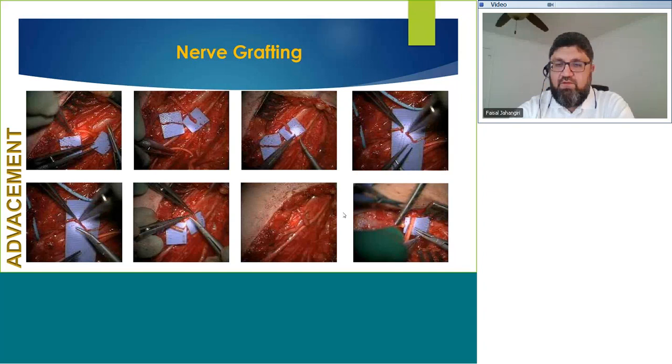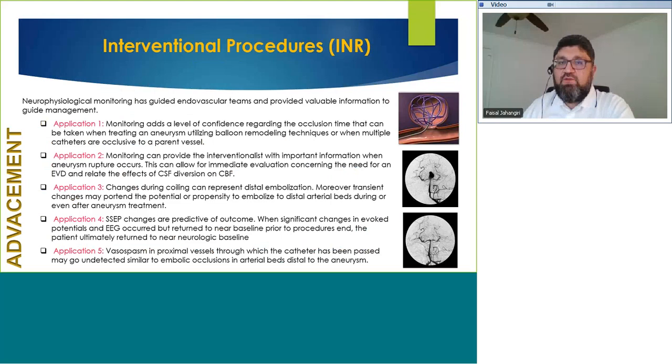Another advancement is the use of neurophysiology with interventional procedures. Interventional procedures are non-surgical procedures, typically done by a radiologist, neurosurgeon, or non-neurologist. So for the coiling of an aneurysm or embolization, the testing can be done.